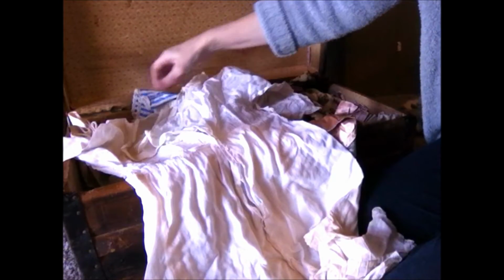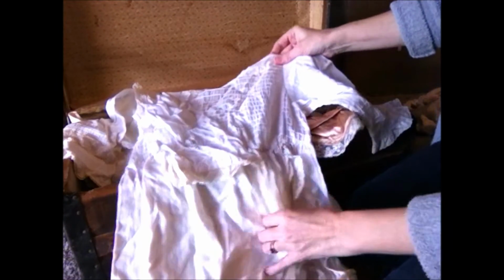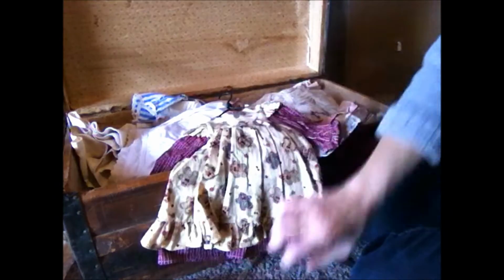All right, what do we have here? Oh, this is beautiful. Pretty. Little girl's dress. Wow. Trying to figure out how it goes here. What I'm going to end up doing with this is saving it for a granddaughter, because it's definitely too big for my dolls, but the lace is really just gorgeous lace. So this is probably from 1900, 1910. Very, very, very 90s. What's next?